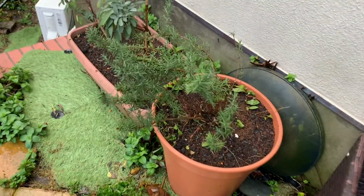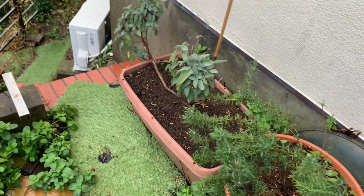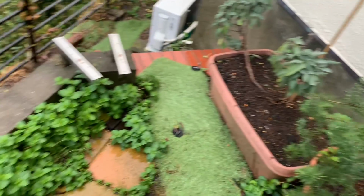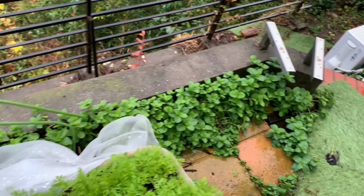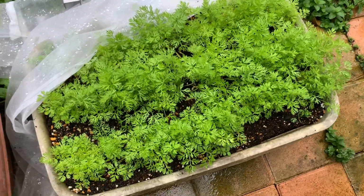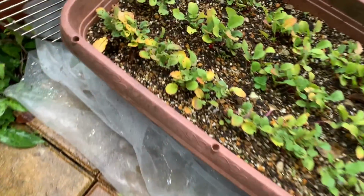So we had a nice drenching for the tulip bulbs. Let's set them in very nicely. You can see our mint is growing back. It'd be nice to have some mint during the winter. The carrots are coming along. The radishes, not so well. We'll see what happens.